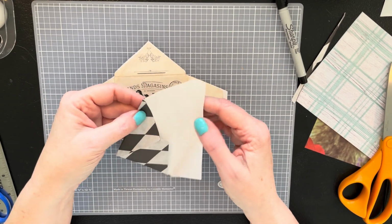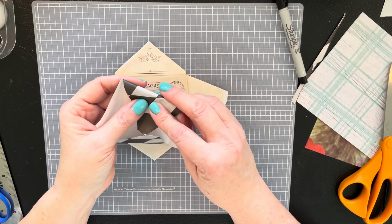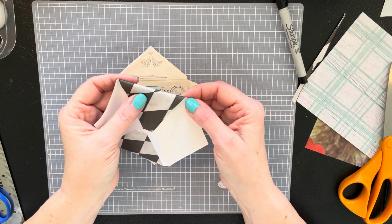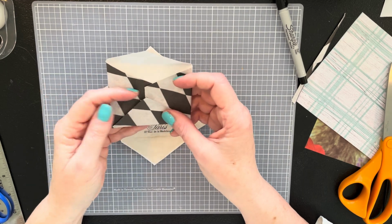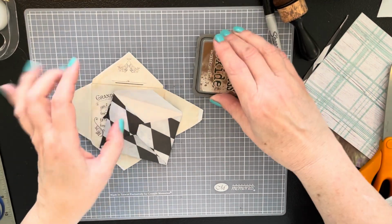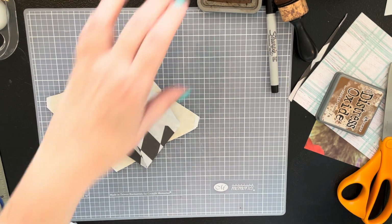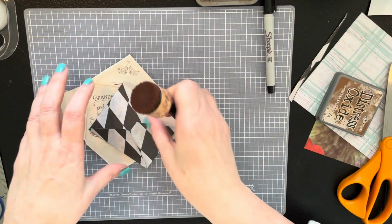You see it's starting to become something. Now this one should go on the inside. And kind of like so. Look at there. We've got an envelope. Okay, so I'm going to do some inking on this while it's in this state, because it's much easier than after you get it glued down and you're like, oh, shoot, I should have done that beforehand.